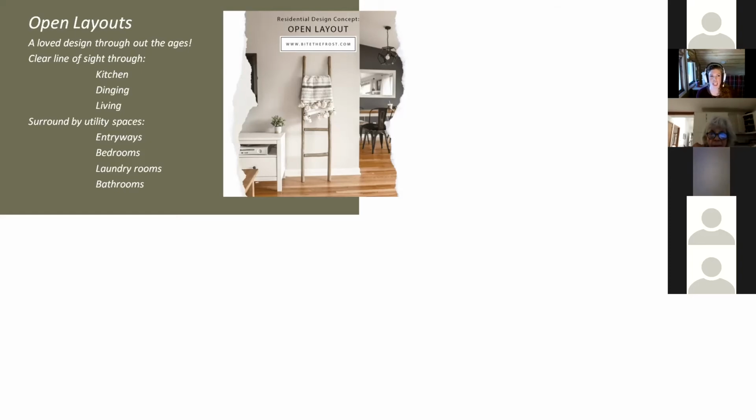It's not very welcoming. So the way we like to do open layouts is the kitchen, the dining, and the living room. Those you cluster together because they're where you really hang out. That's where your whole family thrives together. And in having an open layout, it's important to have a direct line of sight. You don't necessarily have to have big swooping openings, but as long as you can see in between them, that's really important. So, clear line of sight between the kitchen, dining, and living rooms.